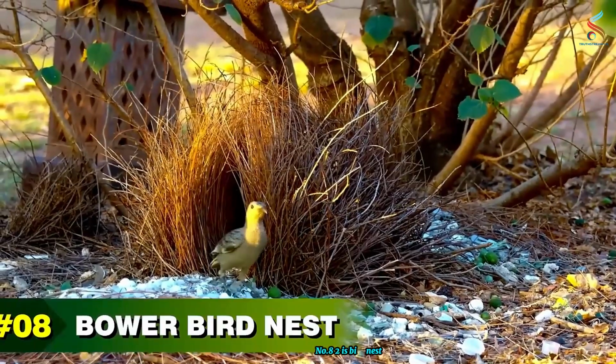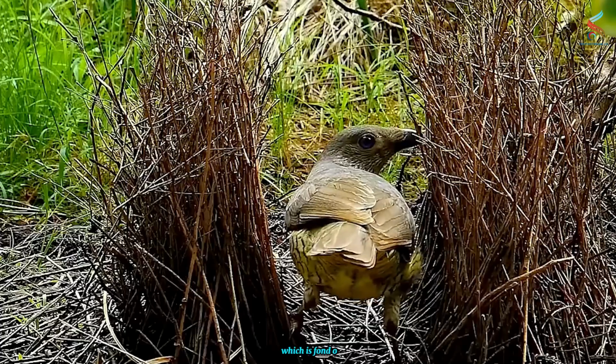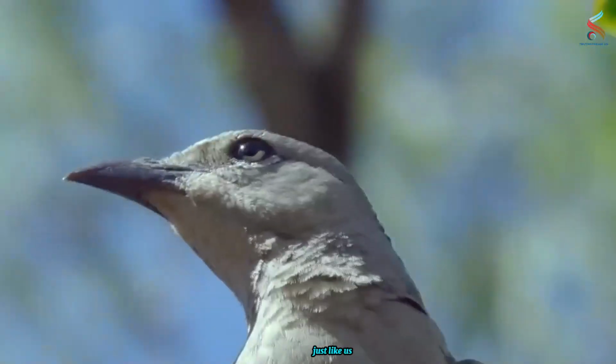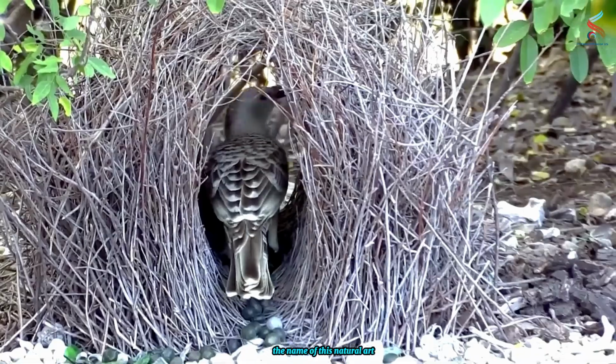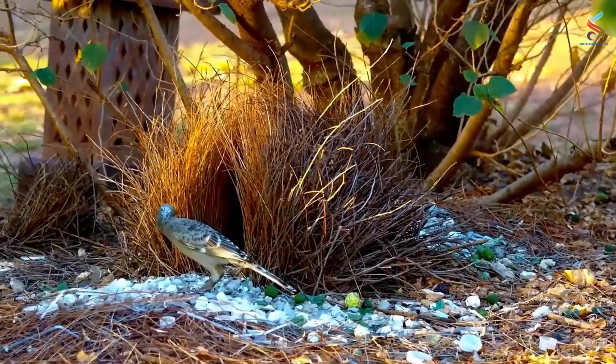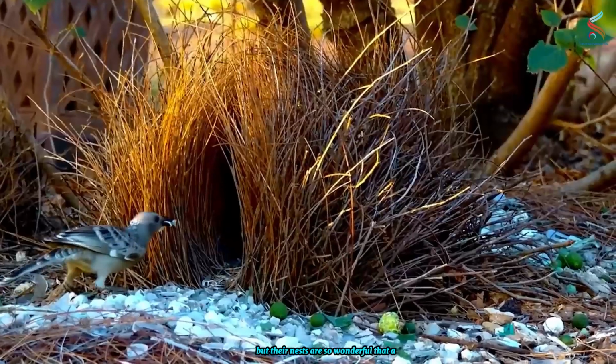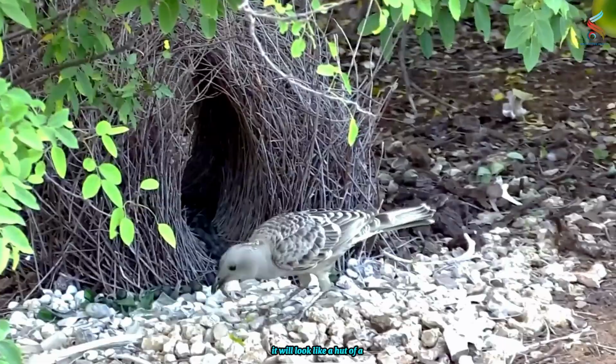Number 8. Bowerbird nest, an artist bird which is fond of decorating its house just like us humans. The name of this natural artist is the bowerbird, whose nest is very different from the nests of other birds. These birds also make their nests on the ground, but their nests are so wonderful that at first glance it will look like a hut of any common man.